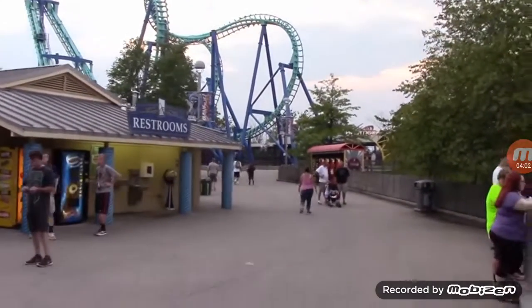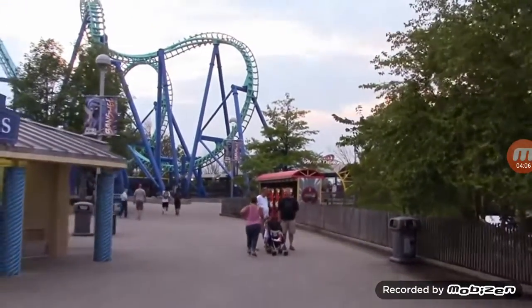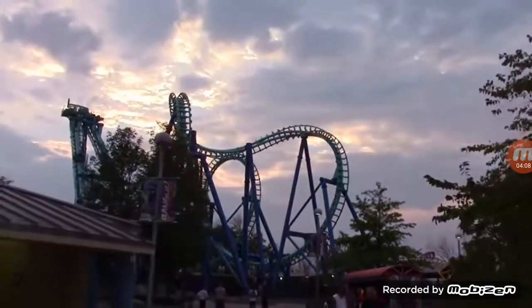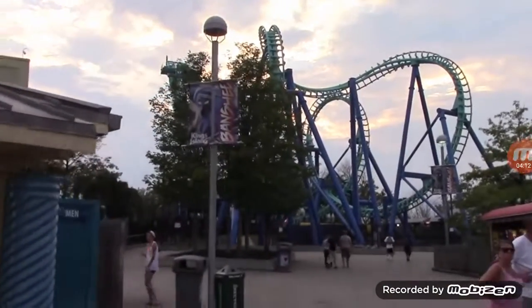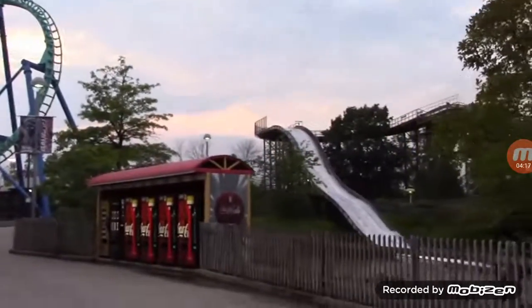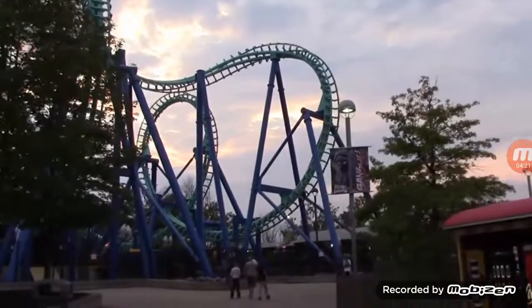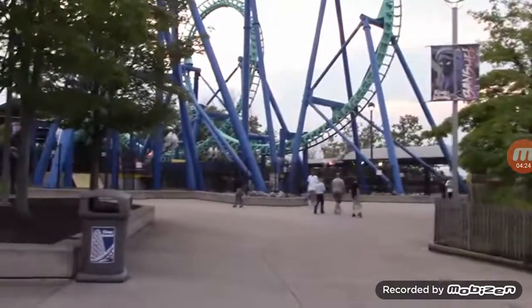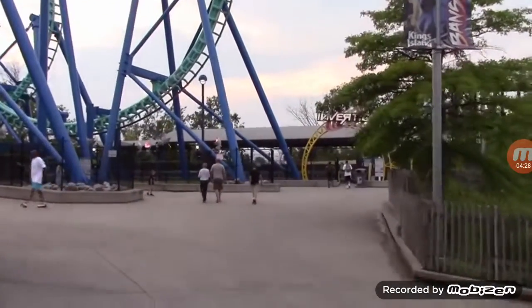Now, you will walk down International Street, and what you'll see is a few of the bigger coasters in the back. You can see Diamondback from the back of International Street, and you can also see a little bit of Banshee peeking out. And this park is very similar to Kings Dominion, which I've been to both parks, which is pretty cool.